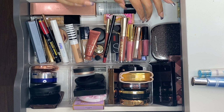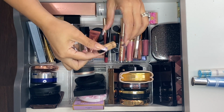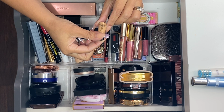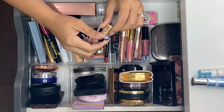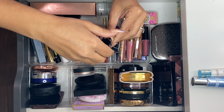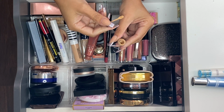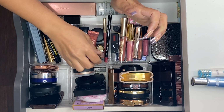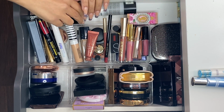For foundation, I pulled in the little sample of NARS. This is the light reflecting foundation. After I pulled it out of the packaging, it looks really dark. I don't think that I could make this one work, but I can test it, see if I actually like it, and then get a shade that would match me.